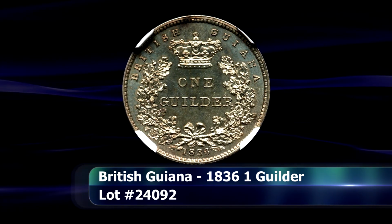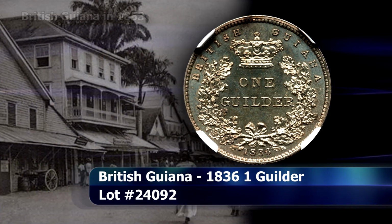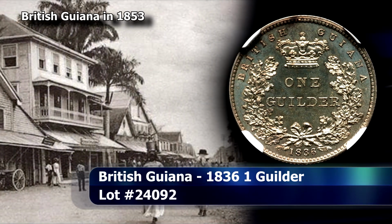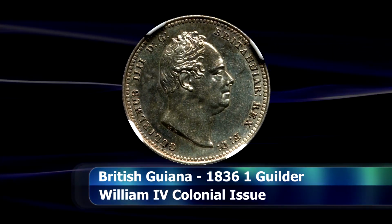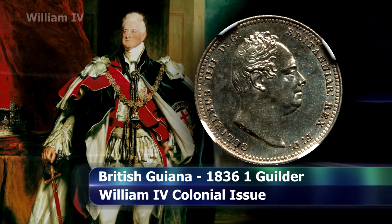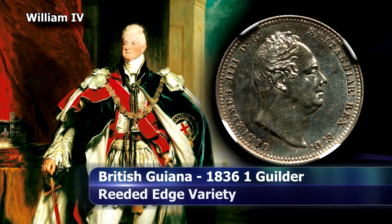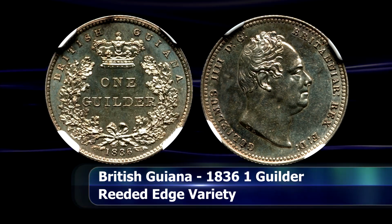$2,880. To the South American continent now, for a rare British Guyana 1 guilder coin from the reign of George IV. Now, you might have noticed that the coin is denominated as a guilder, traditionally a Dutch currency, and not a more prototypical shilling or pound, as it was at the time a British colony.